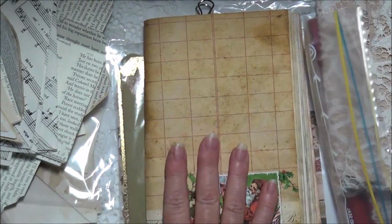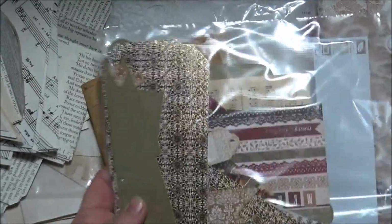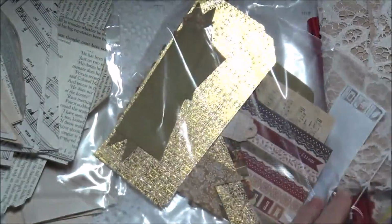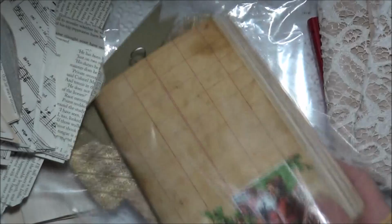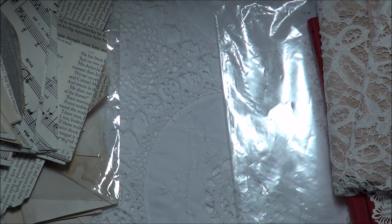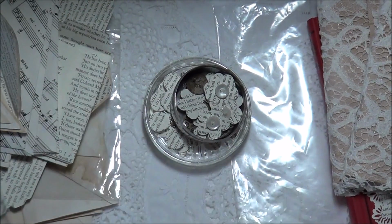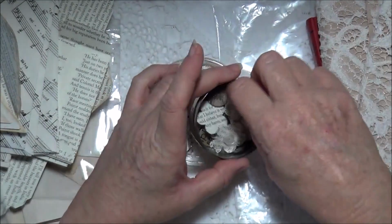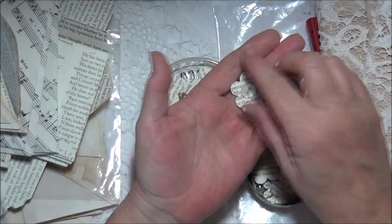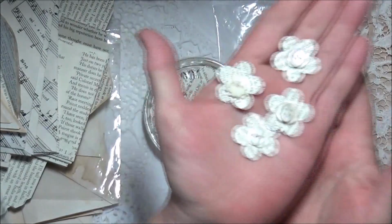I don't have a lot of Christmas papers, and I thought, well, that will go quite well, and so I've started cutting all my tags and bits and pieces out for that one as well. And I think, let me think, I may have shown you these before, but also out of all the book pages, apart from the music paper of course, that I got from the Agatha Christie book, I've been making little flowers and things.